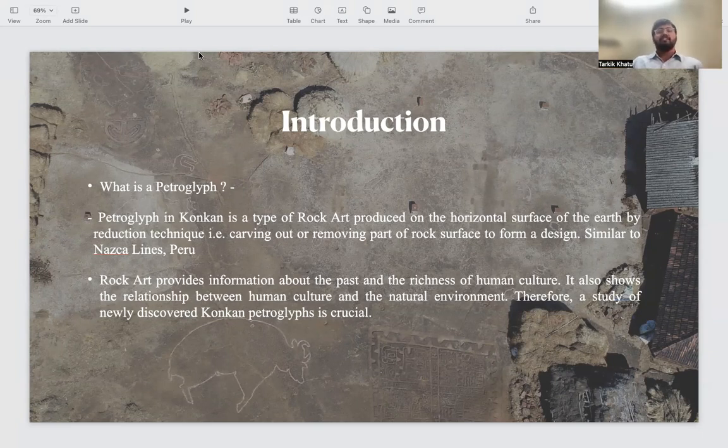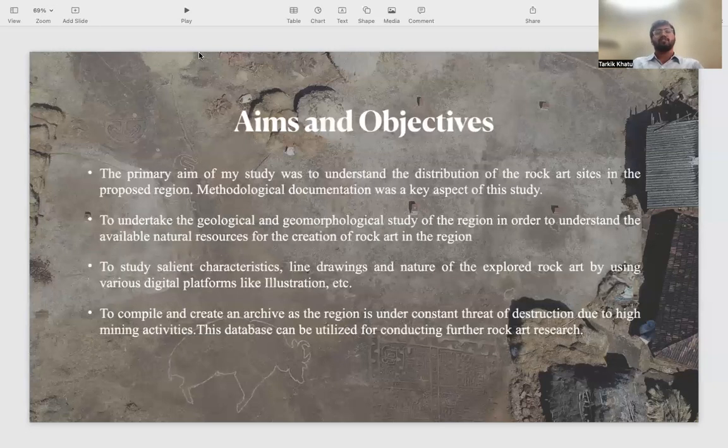On the similar side, the petroglyphs in Konkan have huge potential to uncover different aspects of past life. So rock art provides information about the past and the richness of human culture. It also shows the relationship between human culture and the natural environment. Therefore, a study of newly discovered Konkan petroglyphs is crucial.